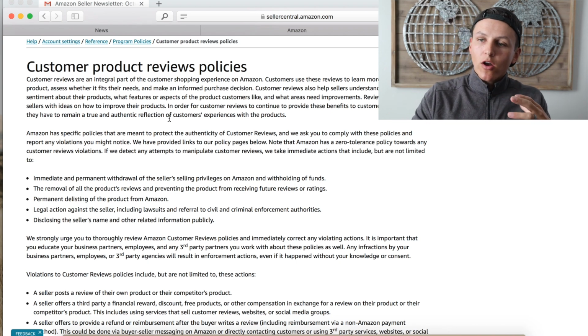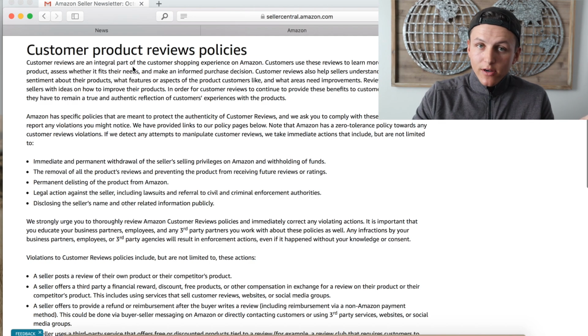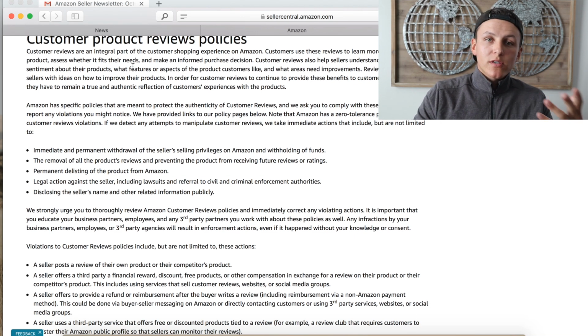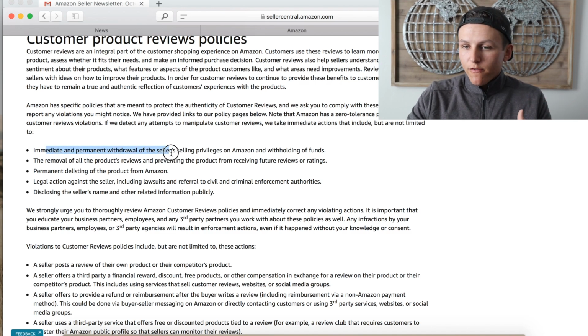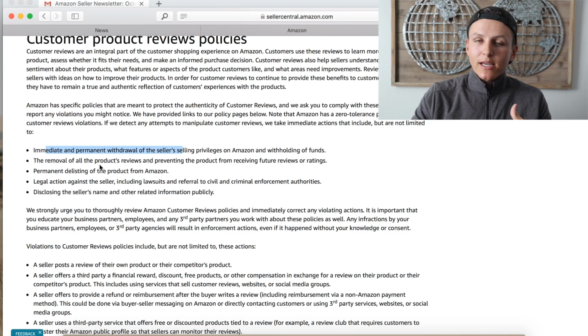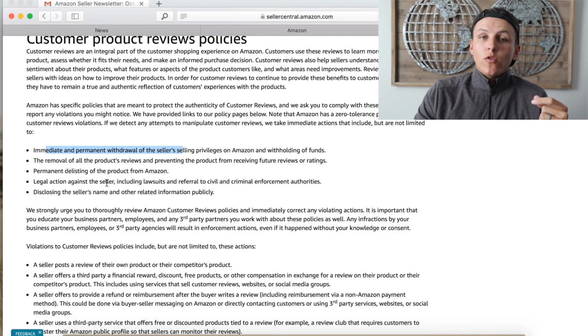So that got me thinking. I'm like, okay, that is a good sign. But basically, Amazon takes their reviews very seriously. If you manipulate, if you do something against their terms of service, they say immediate permanent withdrawal of the selling privileges, removal of product reviews, permanent delisting. I mean, it can be pretty serious if you mess with this. And so that's why there's a lot of concern, and rightfully so.